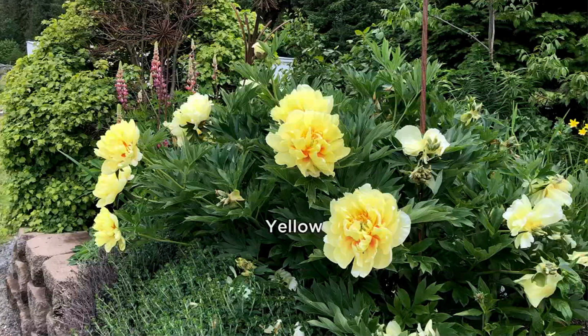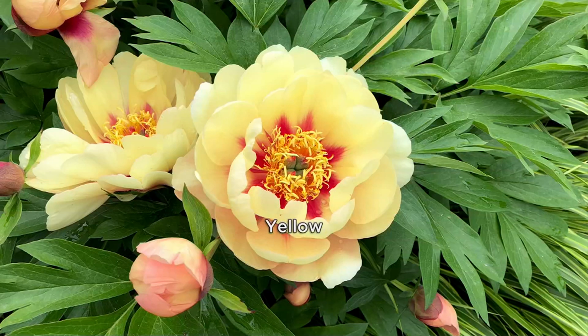That's right, Pat. And I also wanted to just chime in, because living in Southern California, I cannot grow traditional garden peonies because they require a freeze, but I can grow these Itohs. You can grow these from zones 4 all the way to zone 9, so you don't have to have a freeze in order to enjoy these beautiful peony flowers.